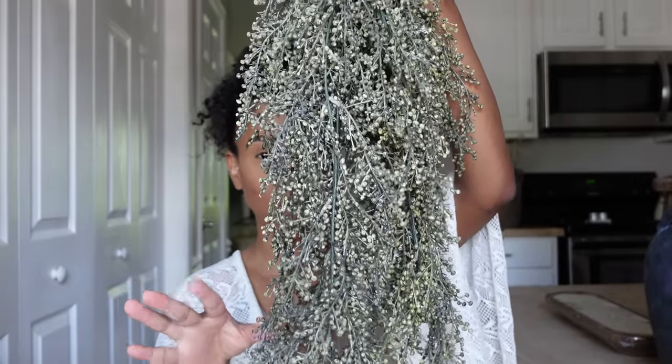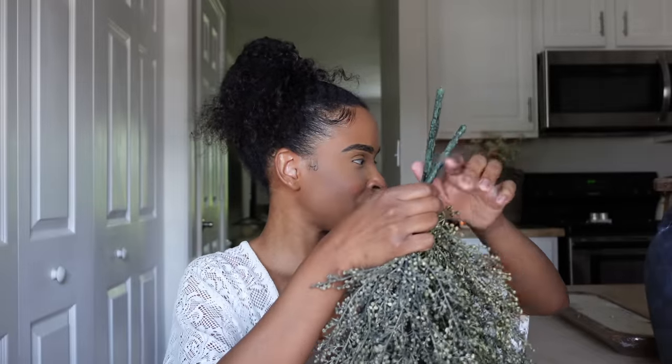This is the perfect spring decor for me. I'm not like a really floral person. I like greenery and things that look very, very natural. So this is so cute. I'm about to show you how it looks with this vase.